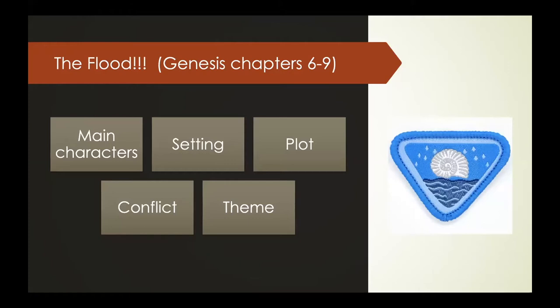Right. So Noah, here's what you've got to do. Here's a plan. Here's a plot. Noah, build an ark. Build this big boat. And put everything that I want you to put inside there. In fact, I'm going to lead some people, I'm going to lead some things into the ark, and I'm going to close the door. And the rain is going to come.